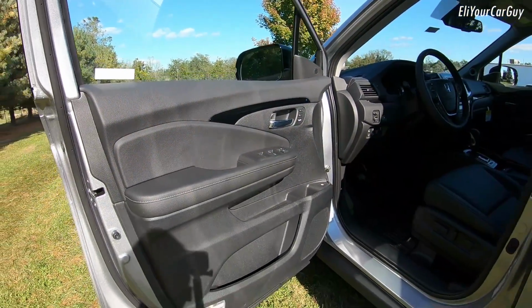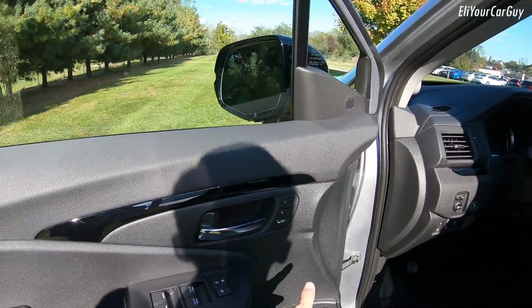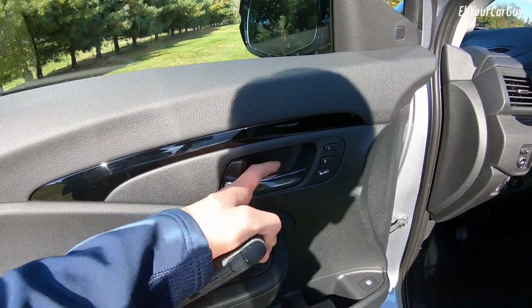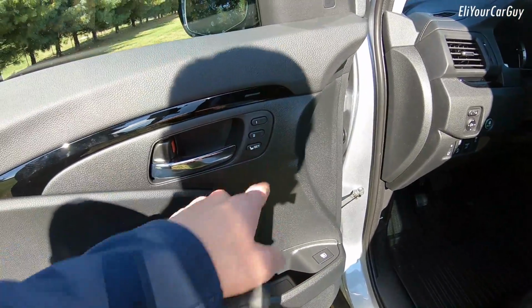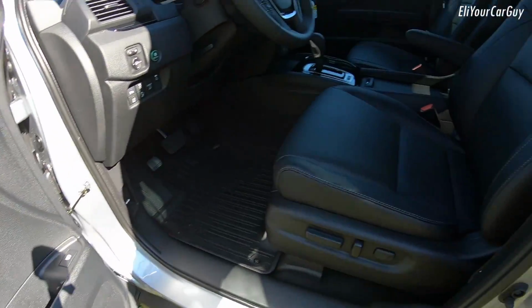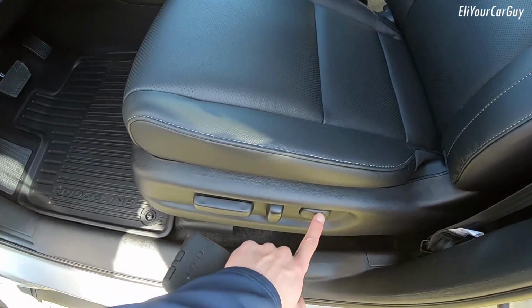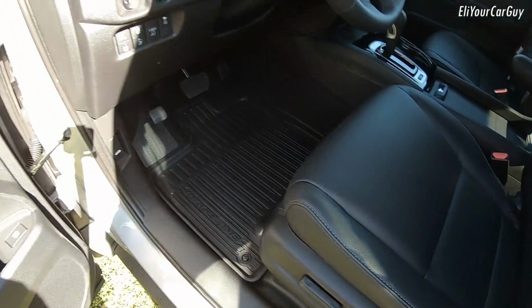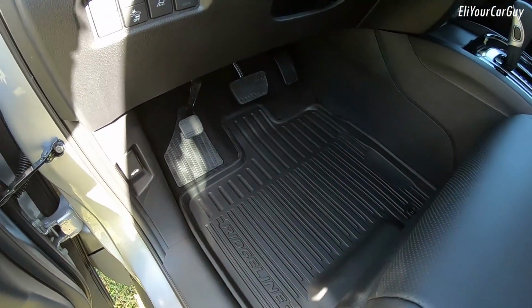Stepping inside the vehicle, it does have power windows, locks, and mirrors. A piano black gloss above your brushed chrome interior door handle. Your gas door release. Memory seating. Does have a full black leather interior. Power seats with lumbar support. This one comes equipped with the all-weather factory Ridgeline floor mats.